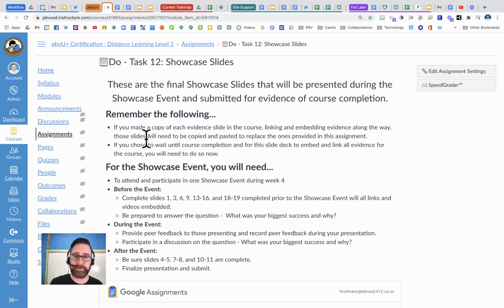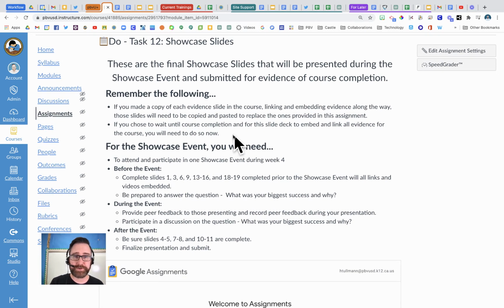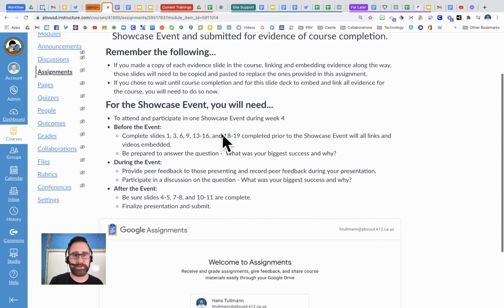If you have made a copy of each evidence slide in the course, linking and embedding evidence along the way, those slides will need to be copied and pasted to replace the ones provided in this assignment. If you choose to wait until course completion and for this slide deck to embed and link all evidence for the course, you will need to do so now.